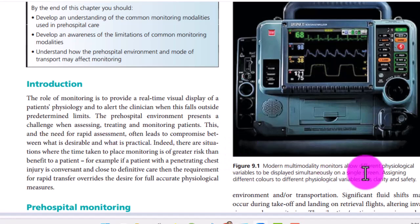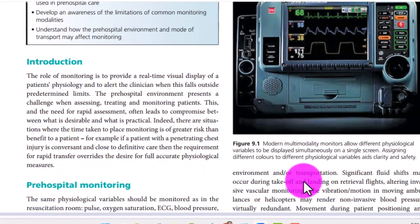Multi-modality monitors allow different physiological variables to be displayed simultaneously on a single screen. Assigning defined colors to different physiological variables aids clarity and safety.